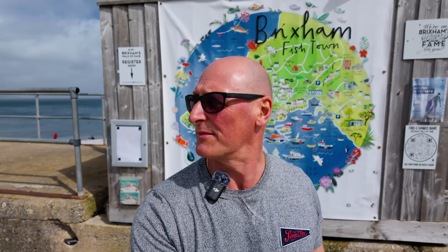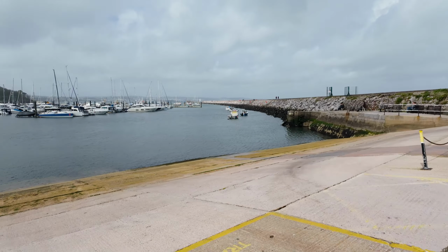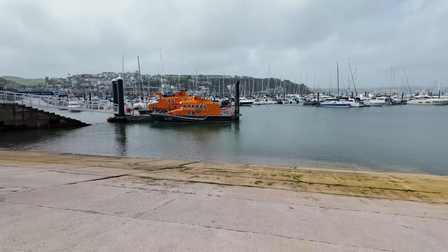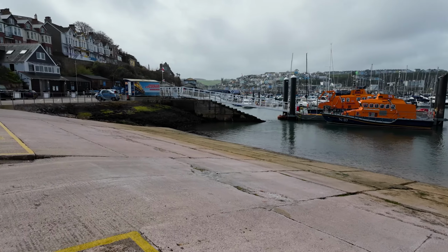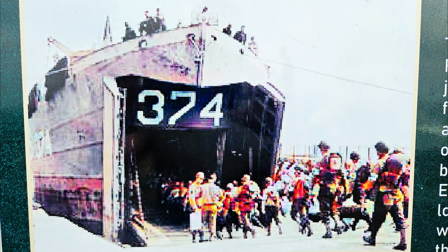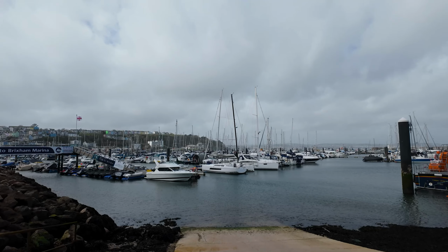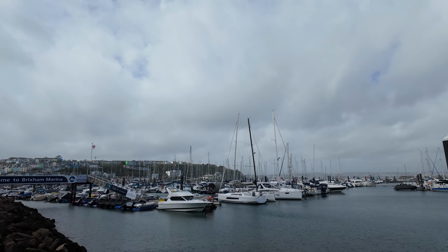Welcome to Brixham. So let's take a walk now into Brixham. First, let me just quickly show you the slipway, which was used for the D-Day landings, where they all took off from, because this is important. I don't know if you can hear that, but the wind is whistling through all the lines and the masts on the boats, ships, whatever you call them, yachts, and making quite a whistling noise.